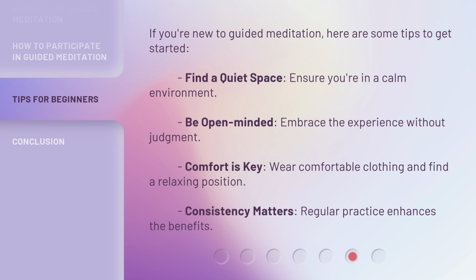If you're new to guided meditation, here are some tips to get started. Find a quiet space. Ensure you're in a calm environment. Be open-minded. Embrace the experience without judgment. Comfort is key. Wear comfortable clothing and find a relaxing position. Consistency matters. Regular practice enhances the benefits.